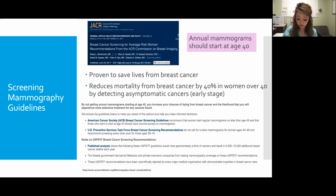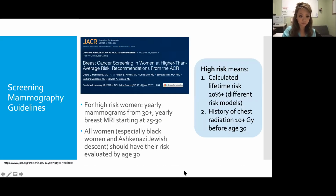I've also included here some statements from the ACR about varying screening recommendations from other organizations, such as the American Cancer Society. The problem is that obviously the longer that you delay mammograms, let's say to even 45 or to 50, you're missing a lot of cancers that present in their 40s, which can be aggressive. That was for average risk women.